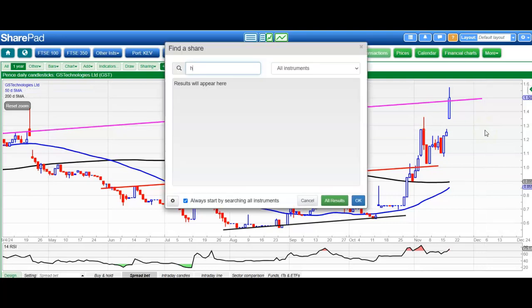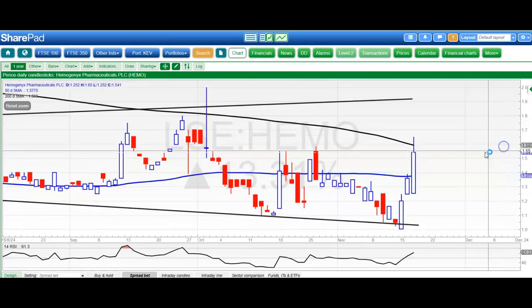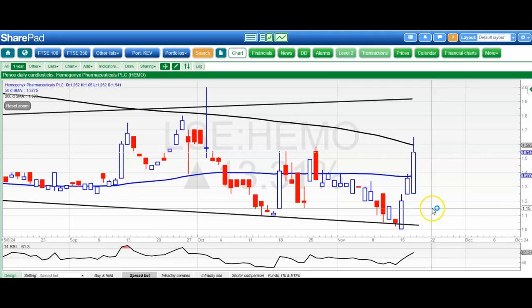Moving on to Hemogenics, where we have bounced well over the recent past. Shares were still basically in a range between a penny and 2 pence, but got a rising 50-day line above that at 1.4 pence, looking for a retest of 2 pence over the next 2 to 4 weeks, hopefully a bit sooner than that.